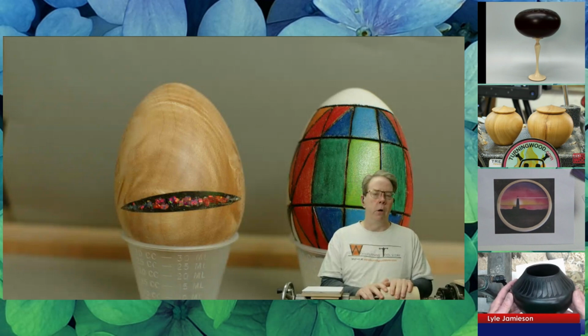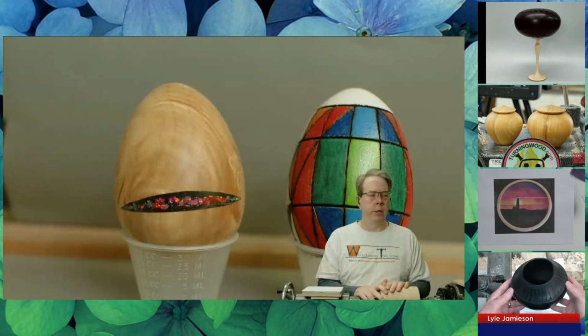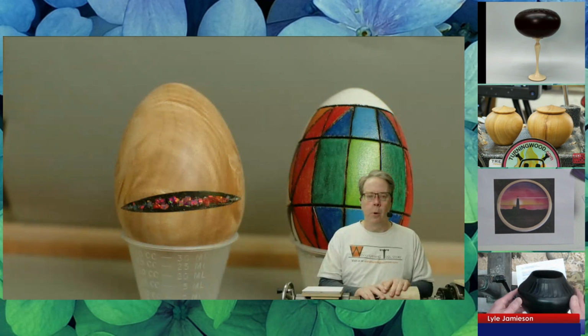So these are great things. We each have our own charities that we deal with and like to work with. So this is mine and Shelley's. So let's get on to it, and let's go ahead and start the show.